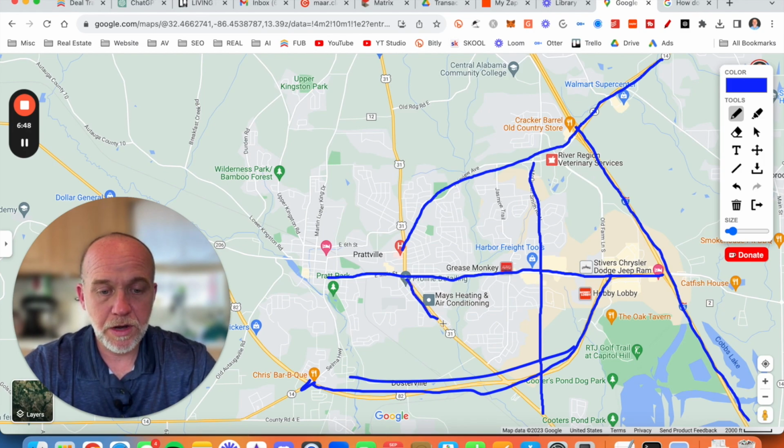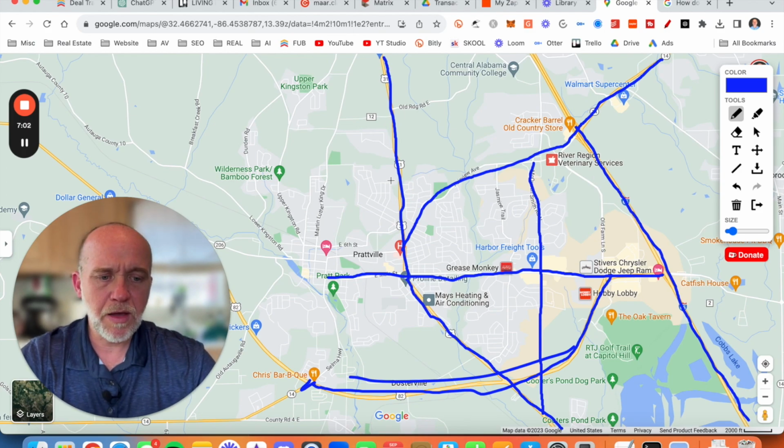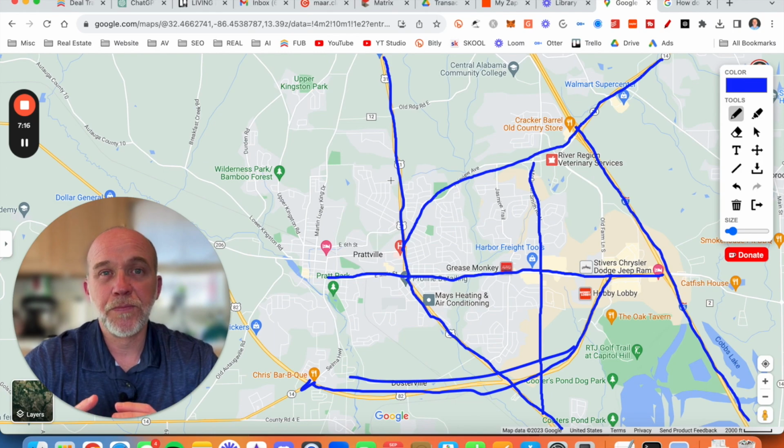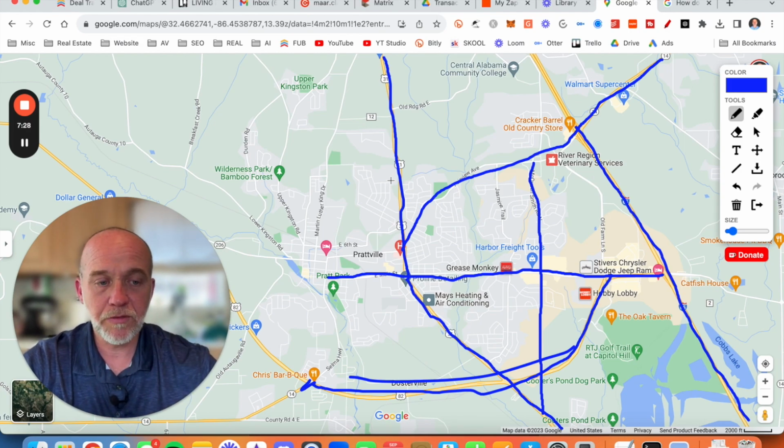Highway 31, another really, really busy road here in Prattville. Goes all the way down to Montgomery and all the way north. You can keep going, and we'll stop it right there. But these are the busiest roads here in Prattville. If you don't want to live on a busy street, or near a busy street, you definitely don't want to back up to a busy street. You want to keep these in mind. So when you're looking at houses and neighborhoods, just be aware of where these roads are. A lot of people don't want to live right on a busy street. So these are the busiest roads here in Prattville.